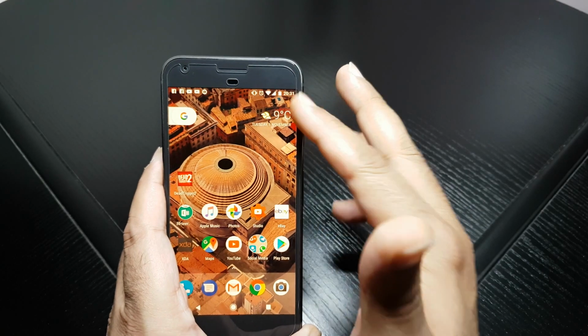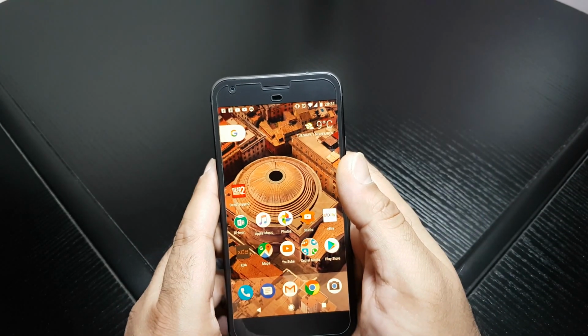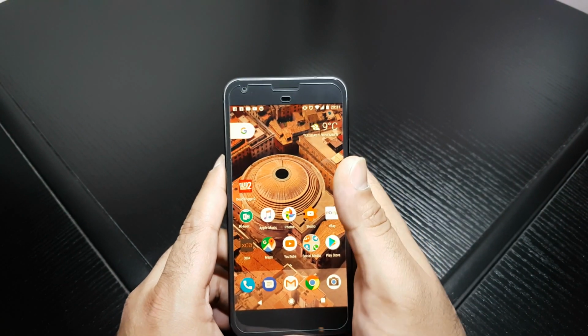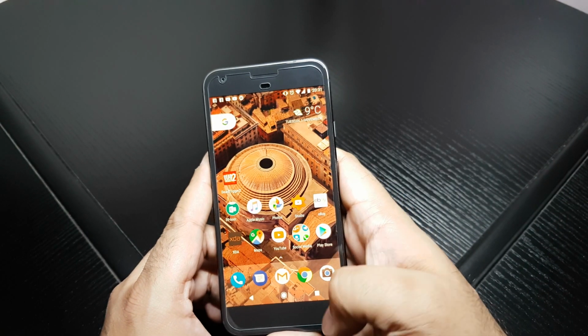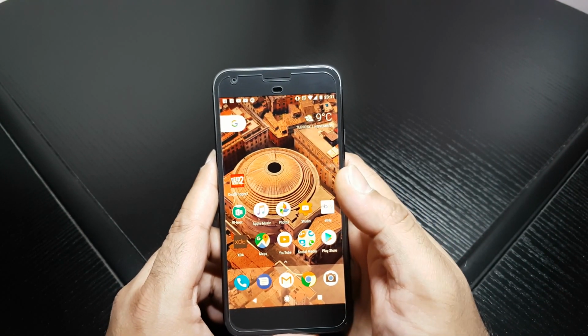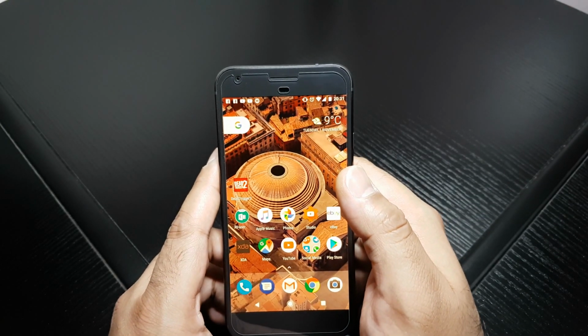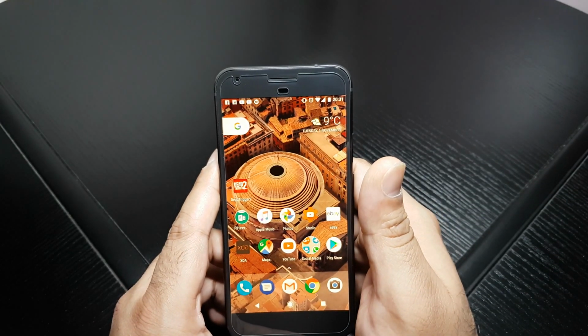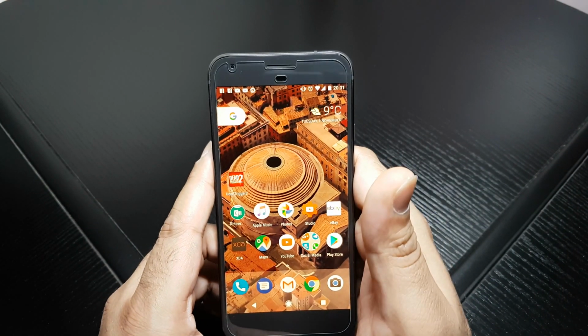Now, if you're coming from a Note 7, you probably won't want this phone because it's not going to have hardly any of the features you're used to having. It's not going to have the S Pen, it's not going to have wireless charging and all the other stuff I've mentioned. This is for Google's first effort. This is definitely a good, solid device, and I love it.